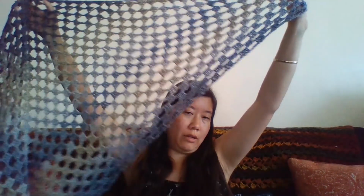This pattern has a very long and pointed center, as you can see here. And the yarn I used for this pattern was one of the Luxe Lollies from Hobby Lobby. They had it on their clearance sale. I only used one to make this shawl.